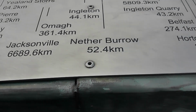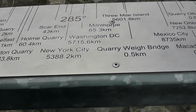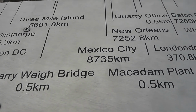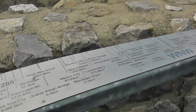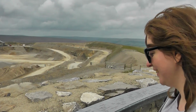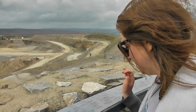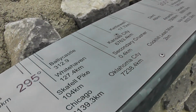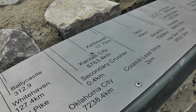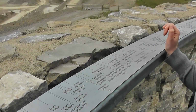Tampa and Jacksonville. Then we've got New York City, the city that never sleeps. And then we've got Mexico City that side. New Orleans, it's weird, isn't it? It doesn't go the way you'd think. Was it an idiot that put this up, or what? It's funny, isn't it? You would think that some of them are the other way around. Chicago, Oklahoma. Shows how far north we are in this country, I suppose.